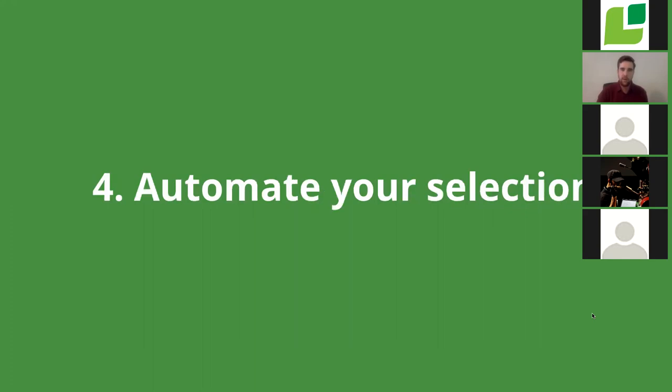Next would be automating your selections. So automation in coffee, when I started, it got a really bad rap. I think it depends on what your experience is, but here's what I mean. Cropster has a few ways for you to streamline your roast logging by standardizing your profile information. In this case, I recommend assigning your profiles to machines.